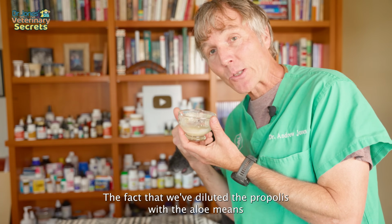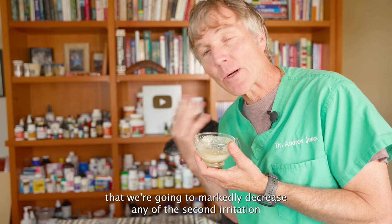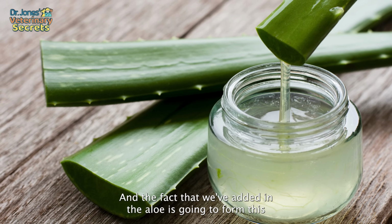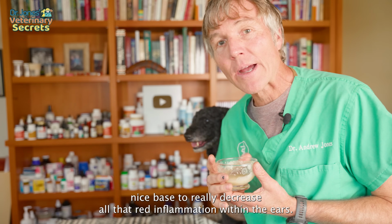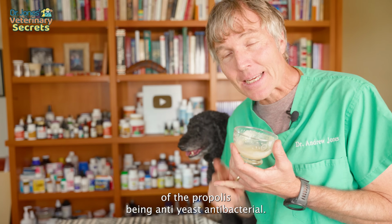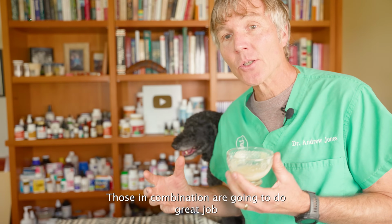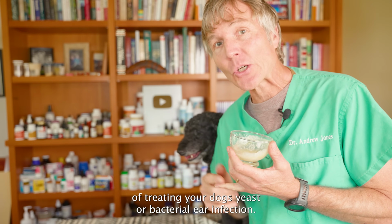The fact that we've diluted the propolis with the aloe means that we're going to markedly decrease any of the secondary irritation that's coming from the alcohol base in that propolis tincture. And the fact that we've added in the aloe, it's going to form this nice base to really decrease all that red inflammation within the ears. So you're going to have the benefits of the propolis being anti-yeast, antibacterial. You have the benefits of the aloe being anti-inflammatory. Those in combination are going to do a great job of treating your dog's yeast or bacterial ear infection.